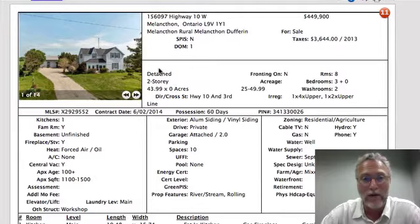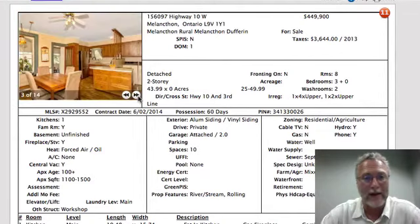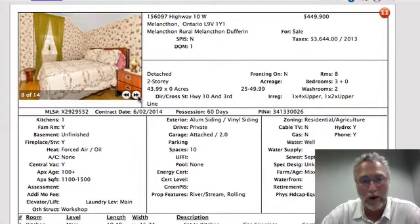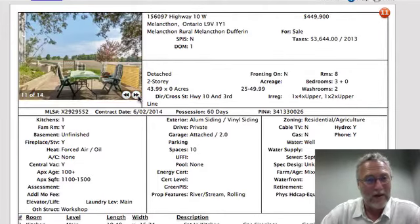Highway 10, 449. So you've got a little bit of acreage, 43 to be exact. Two-car garage in the back of the house there. And then it's a typical country house on the inside. These are things that generally what you're going to see, a little bit of wallpaper here and there. And then the upstairs loft, I mean, this is an interesting layout.